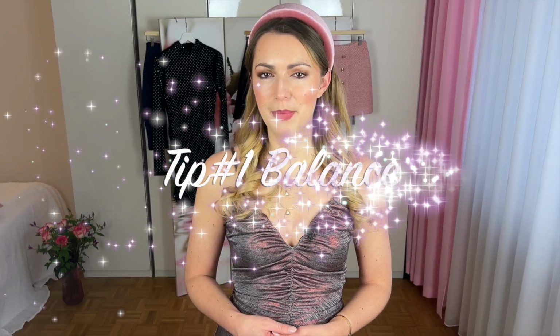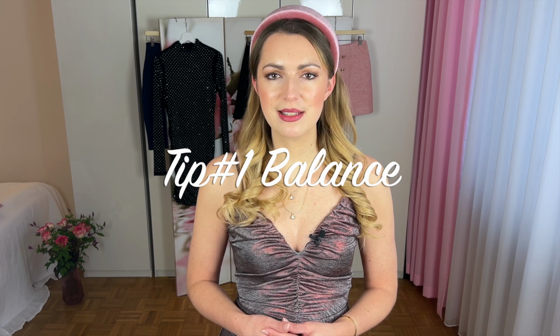So we will start right now with the more obvious tips with regard to the choice of the right items. Tip number 1, balance. Find the right balance between revealing and covering elements. That means, if you choose a specific clothing item, make sure that if you show more skin in one area, then the other area is more covered up.